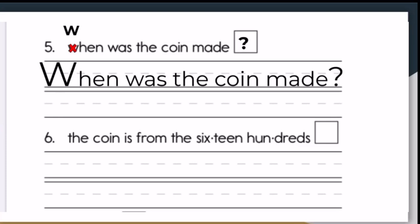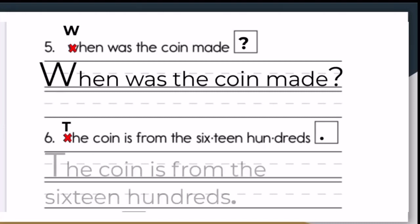The coin is from the 1600s. What is wrong with the sentence? Right. The T needs to be capital because it's the beginning of our sentence. What else am I missing? Wow, you guys are too good. A period, because it's a statement. Go ahead, write your edited sentence. Pause if you need to.